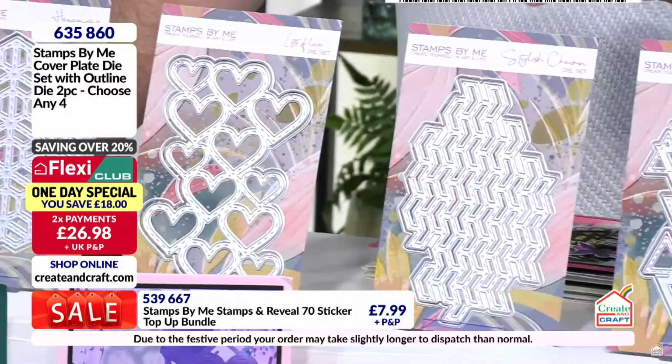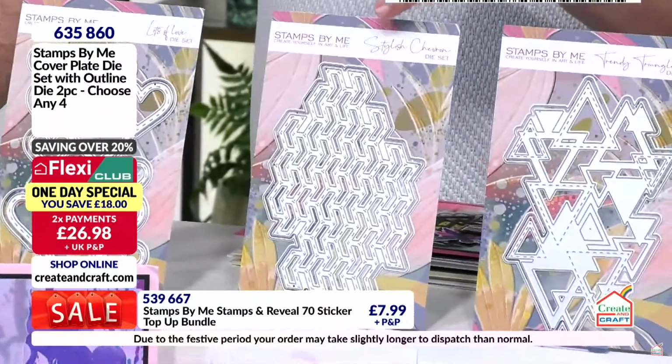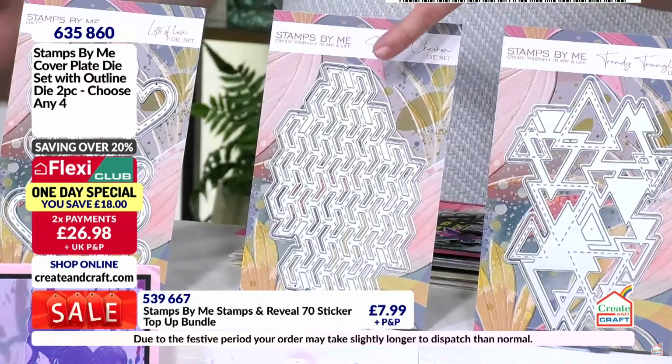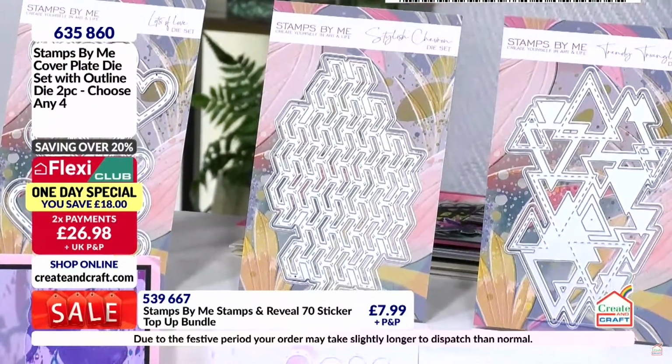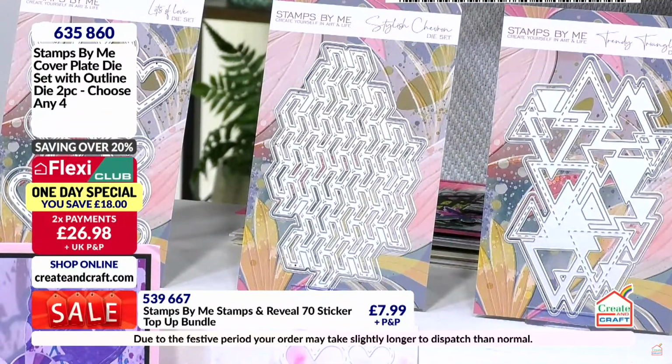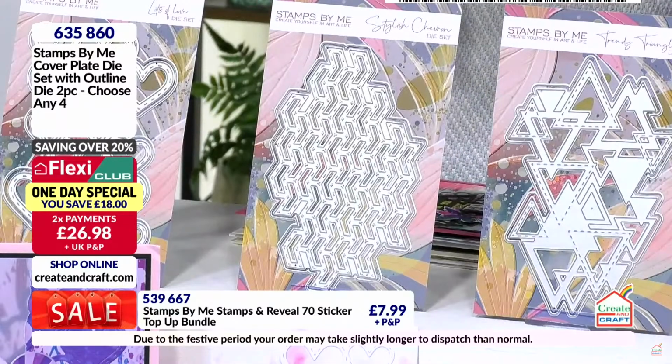Then you've got your stylish chevron. This is one of those interesting ones that the more you look at it, the more things you see. I hadn't seen it as a tyre mark, but as soon as Toni said it, I was like, yeah, that's exactly what it looks like. But you're going to be able to do lots of different things with that and take it in lots of different directions. Half the stock has gone there.